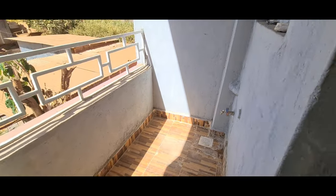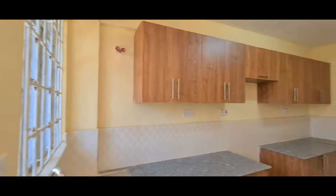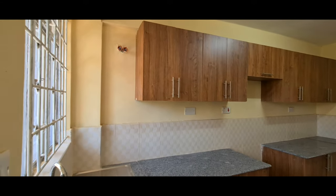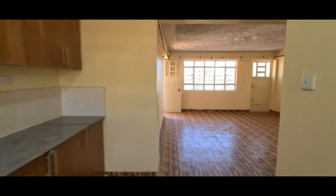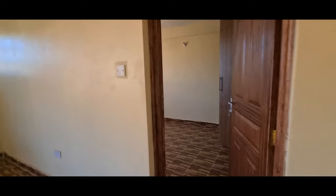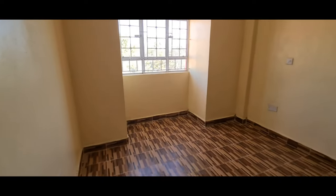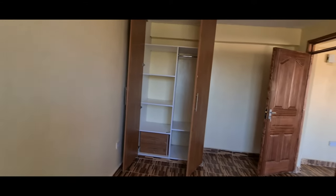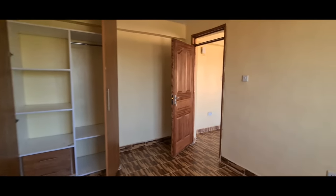We have the laundry area. Double sink. Let me take you to the guest bedroom and see what changes it has. The guest bedroom is this. And then the closet now is open. You can see how it looks like, the closet. You can put a 6x6 bed right here.